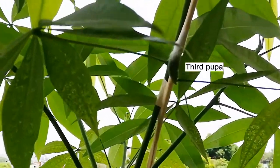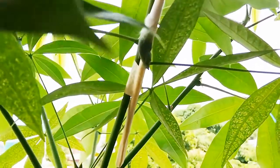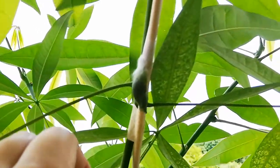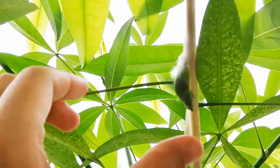For the third pupa, I wasn't able to wait for it to come out because we need to go somewhere. I have to leave it here hanging and hope it will come out successfully.